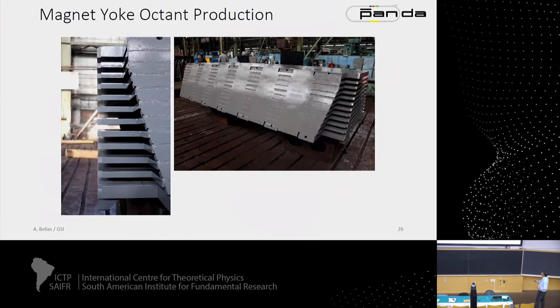If we move on, here you have a picture. This is actually the first octant of the yoke, which is being produced at the Budker Institute. And I think they are now produced in series, and I think we are already producing the 6th of the 8 octants in order to make the full yoke for the target spectrometer.